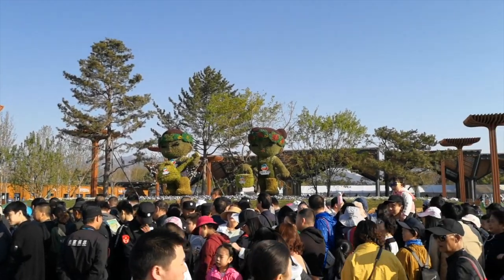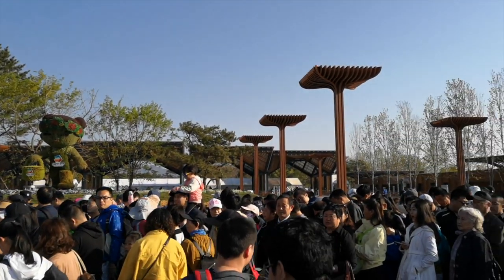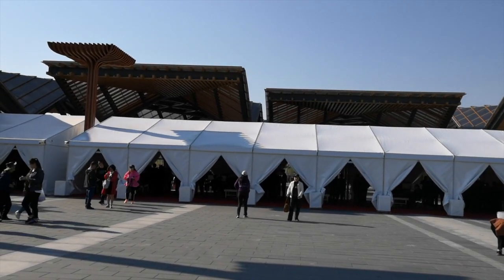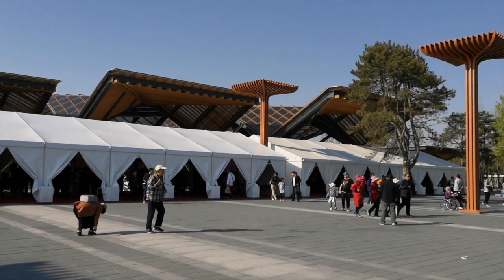We arrived at 7 a.m. in the early morning. It was already so crowded even outside the gate. After the long queue, we finally got inside the park.